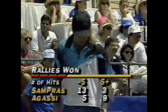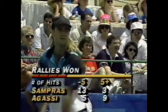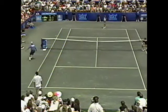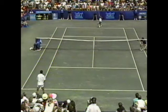You see, when there are more than 5 hits, the game goes to Agassi. When the rallies are less than 5, to Sampras. And that pretty well fits the style of the big serve and volley game of Sampras. Sampras likes to keep the points short. And generally when the points get longer, it goes over favoring Agassi.